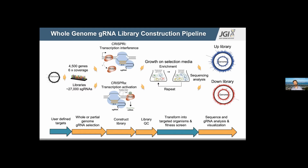So again, just to reiterate, this is very much a to-and-fro collaboration with users for this product type, in that we work with them to define targets and to design the guide RNAs. We'll construct a library and perform the library QC. The user then takes this library and performs their screen on it, and then sends us back the pellets so that we can work with them on the sequencing. And we have the analytical tools in order to aid with the enrichment and the counts associated with that.